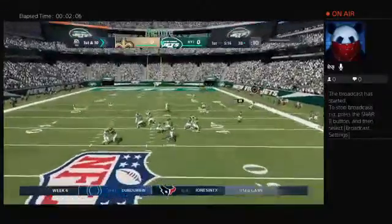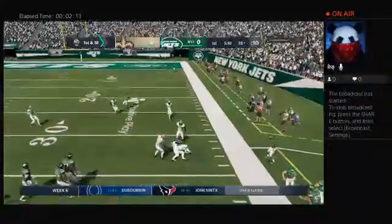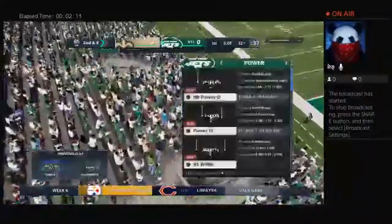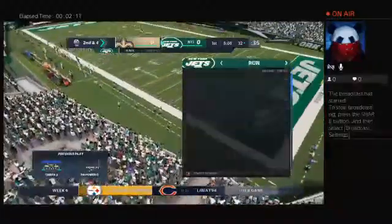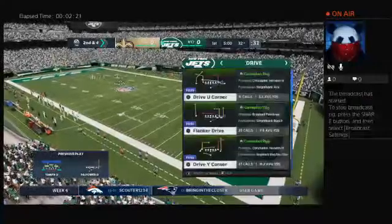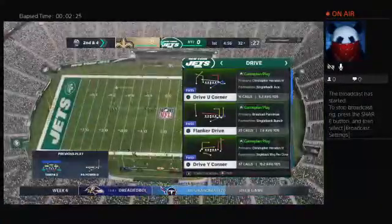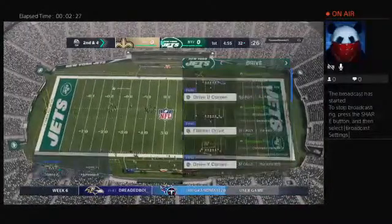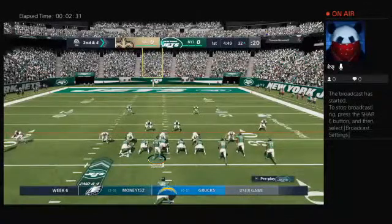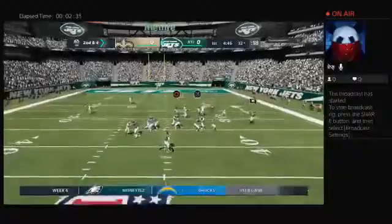On 1st and 10, Darnold. He's just going to dump this one off to his fullback out of the backfield. 6 yards on the pickup, and it'll be a 2nd down. It's interesting because when I'm watching college football and evaluating guys for the draft now, my list of pure fullbacks is a very short list. I'm probably evaluating more punters and kickers now than I am fullbacks, but it doesn't matter what you call the position, it's who you put there, and there we saw completion.